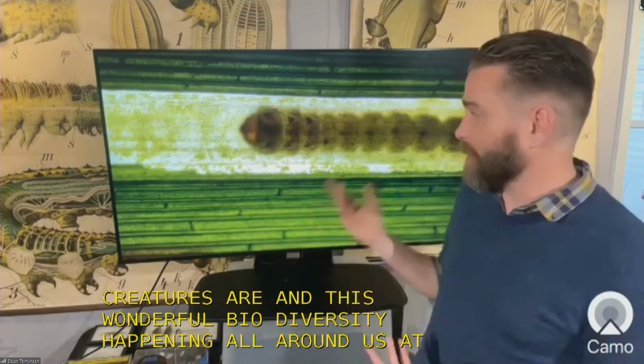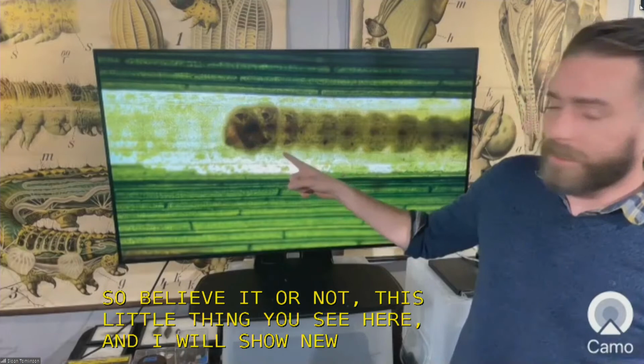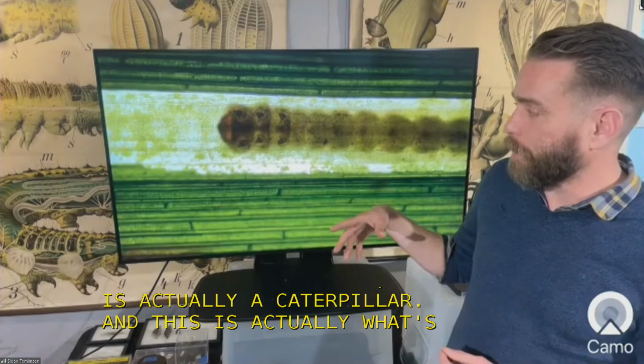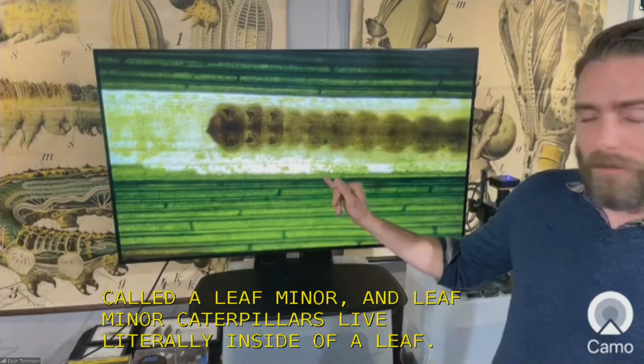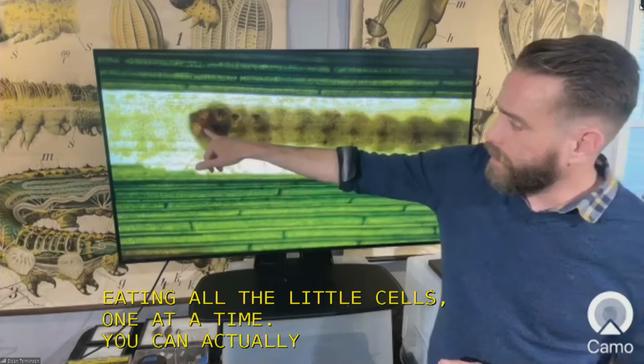And this is actually a perfect example of biodiversity happening around us at all times. So believe it or not, this little thing you see here, and I'll show you in a minute how tiny this thing is, this is actually a caterpillar. And this is what's called a leaf miner. Leaf miner caterpillars live literally inside of a leaf. So this caterpillar is not on top of the leaf. It's physically inside the leaf. So it's going through and eating all the little cells one at a time. You can see the little leaf cells there, and you can see its jaws. You can actually see the food passing through its body.